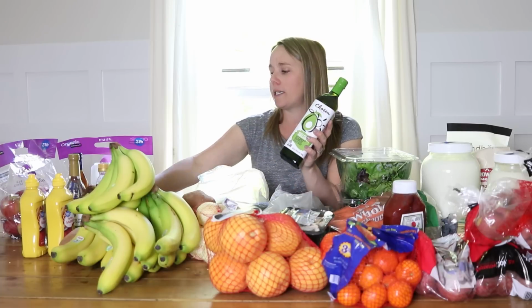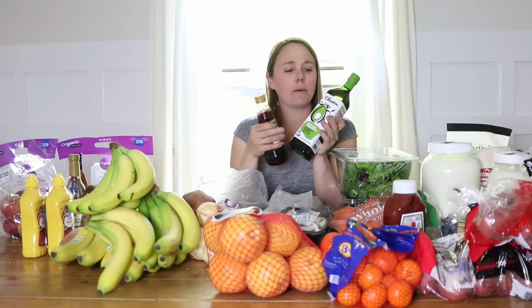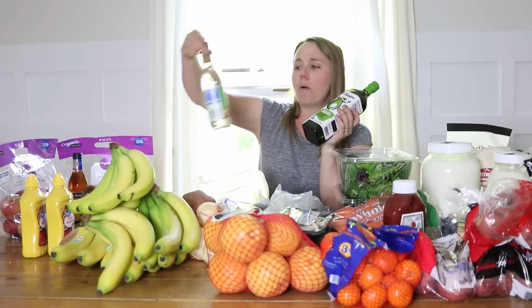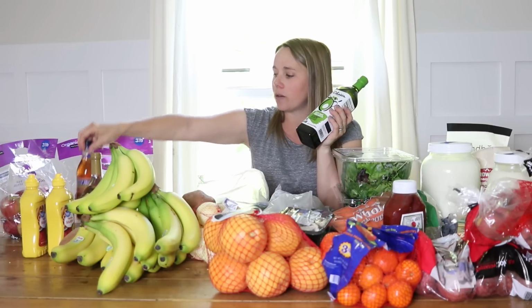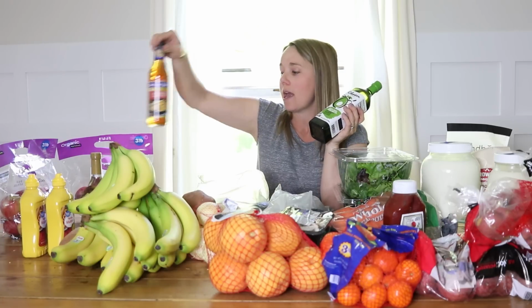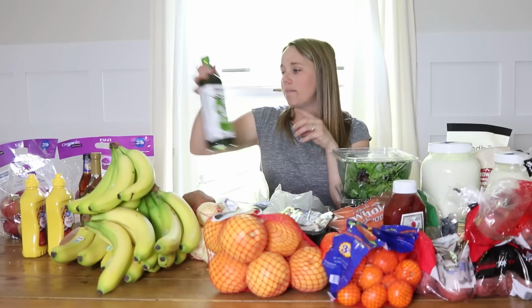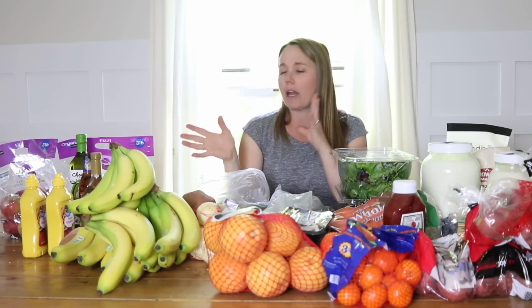I also got a lot of just things like this that I was out of. This is avocado oil, red wine vinegar. I got some white wine vinegar and also some Marcello cooking wine. I like having all of this type of stuff to make homemade salad dressings, marinades, just to cook with. So I do like to stock up on those.